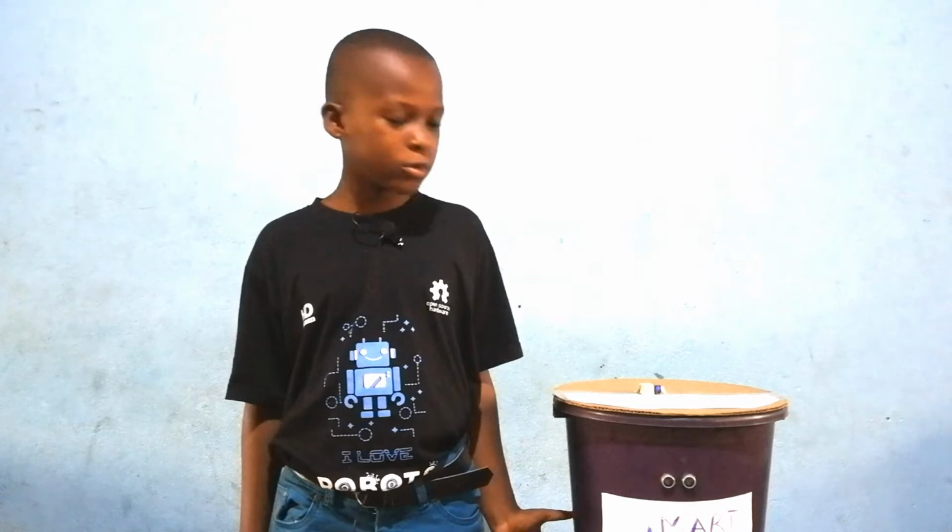The materials I use for this dustbin are Arduino Uno, which is a microcontroller I use to control my smart dustbin, a servo motor, which is used for the opening and closing of the dustbin, and an ultrasonic sensor which is detecting if somebody wants to throw something inside. I use jumper wires, bamboo, cardboard, and a bucket.